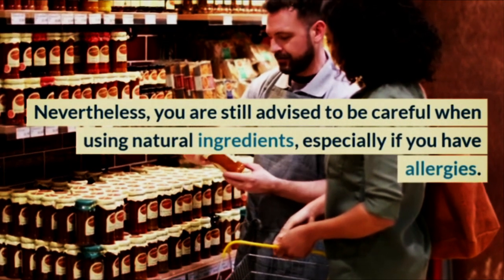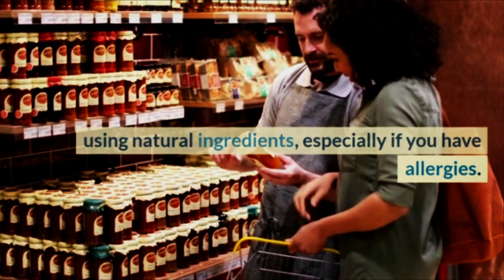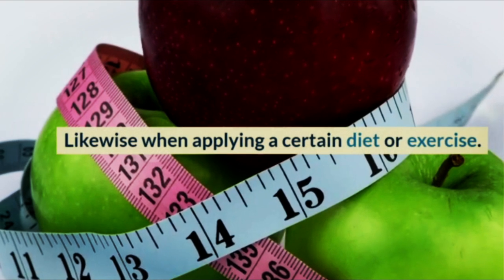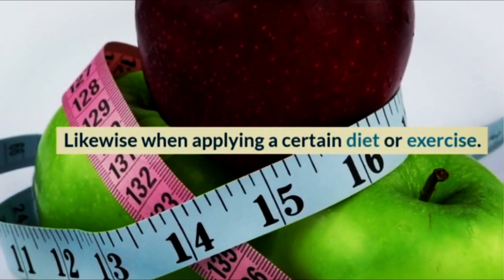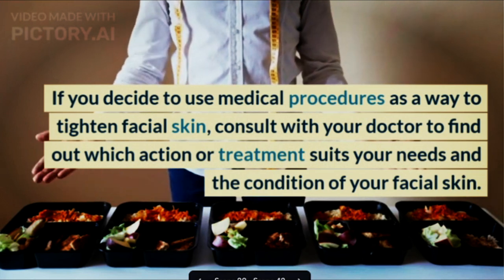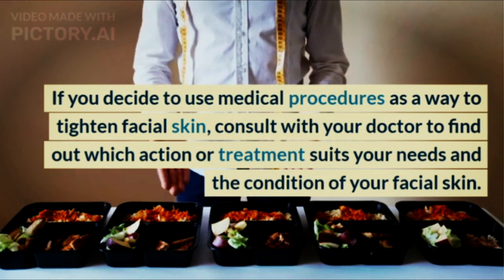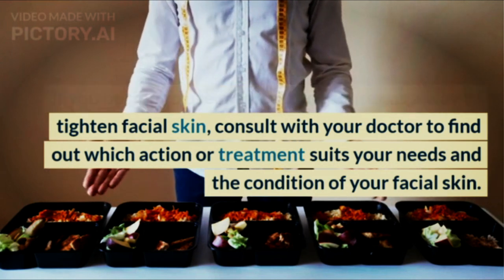Nevertheless, you are still advised to be careful when using natural ingredients, especially if you have allergies. Likewise when applying a certain diet or exercise. If you decide to use medical procedures as a way to tighten facial skin, consult with your doctor to find out which action or treatment suits your needs and the condition of your facial skin.